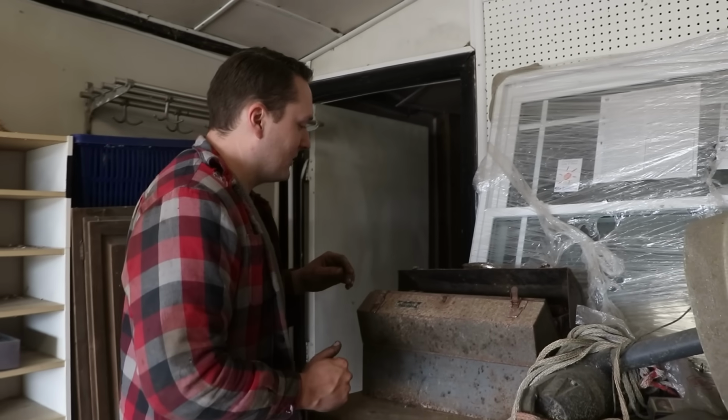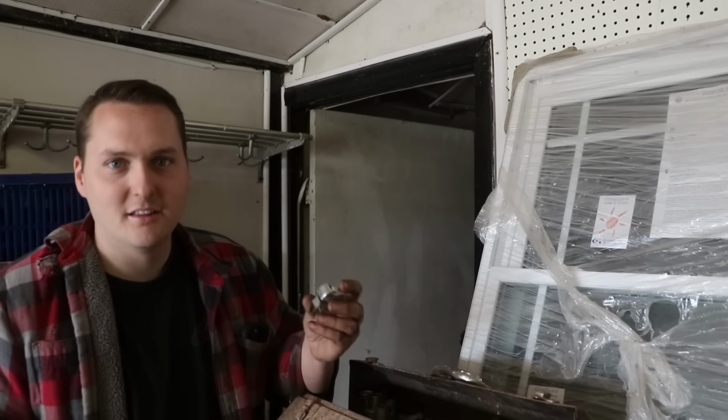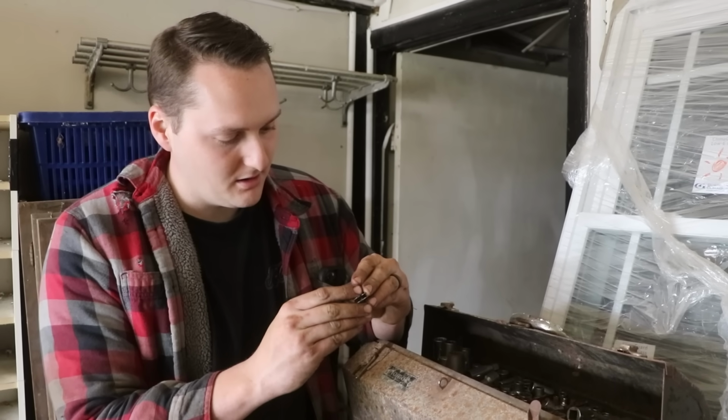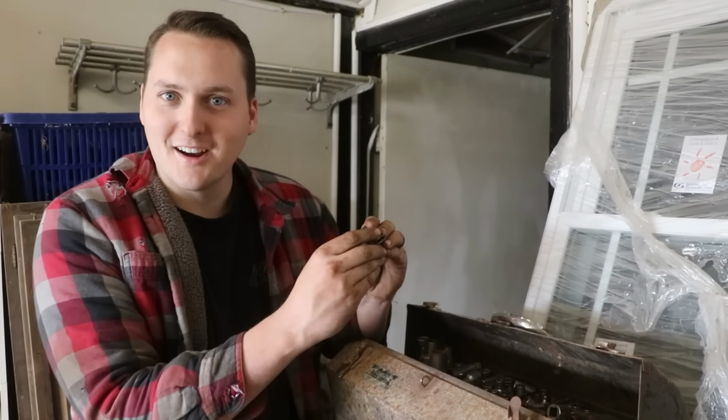Larry had been using to work on the car. And guess what? There's the switch right there. So I guess it's froze up. But, oh, it works. Look at there. There's our hazard switch. So we can put that back in.